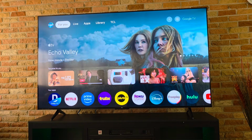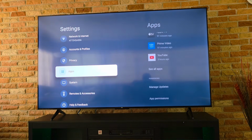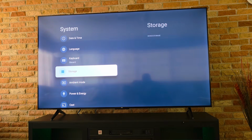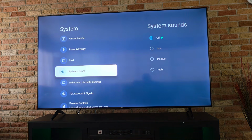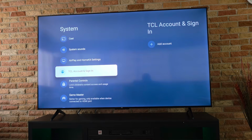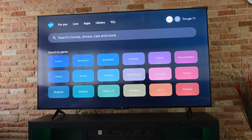Let's go back into settings again. So going into settings, pretty much the same thing. You got your network, your account. You can add different accounts, your privacy stuff, apps, system. This is where you can set the date and see how much storage. So this has 8.5 gigabytes of storage. You got your ambient mode, power and energy, your cast settings, sounds, system sounds, AirPlay and HomeKit settings, TCL account, parental controls if you need to set that, Game Master, and then this is your advanced, and you can reset it. So I think that pretty much covers all of the settings.